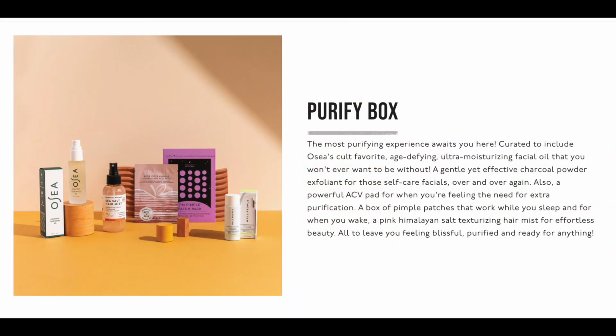And let's get into what's inside. Now, each month there are 2 boxes, and a lot of times the products will overlap, but there'll be 1 or 2 products that are only in one of the boxes. This month for September 2022, there was the Purify box and the Brilliance box. I received the Purify box, and this month 4 of the 5 products were in both boxes. So there was only 1 product that I did not get. And so again, I got the Purify box, and it says the most purifying experience awaits you here. And it talks about all the products.